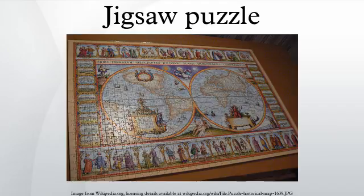Potential Alzheimer's prevention. According to the Alzheimer's Society of Canada, doing jigsaw puzzles is one of many activities that can help keep the brain active and may contribute to reducing the risk of developing Alzheimer's disease.